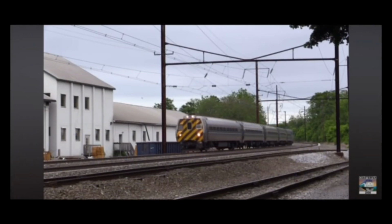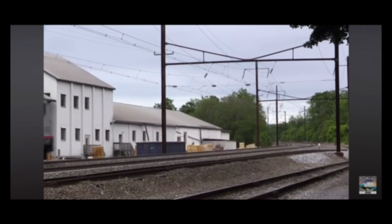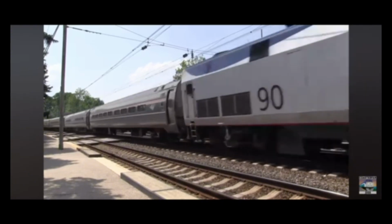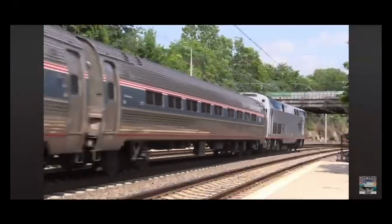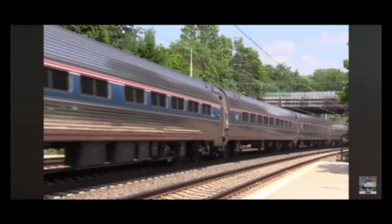Keystone can be good or bad, because I rode it to Lancaster. It's fun, but it gets pretty boring. But it's probably the most basic trip you could get, so I'm gonna say a really, really low B. At the very bottom.